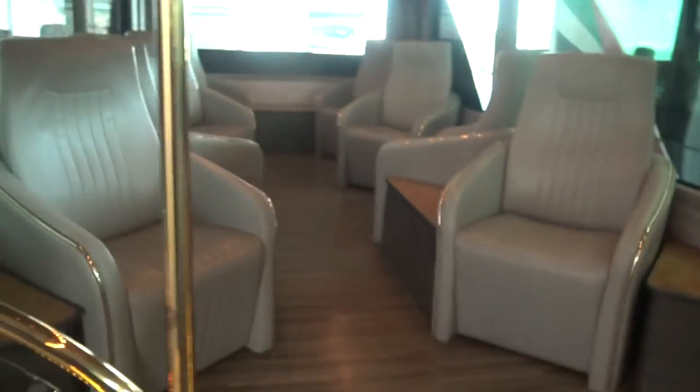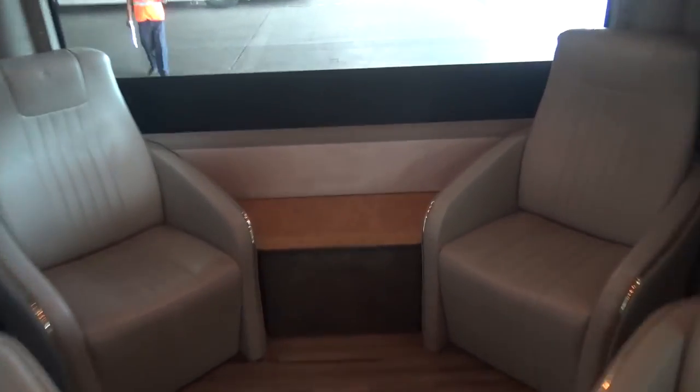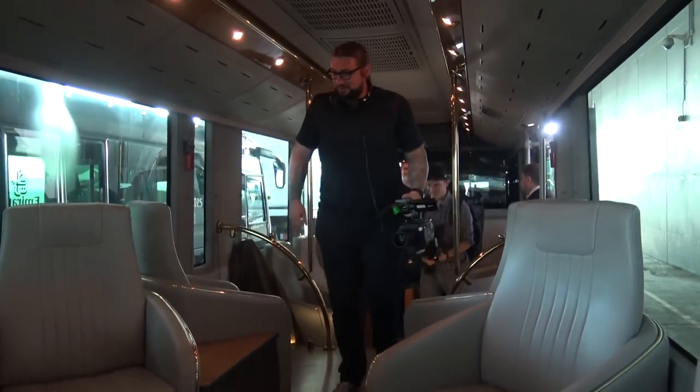Life goals. What's really cool? Check out this. Now this looks like so much Snoop would rock around in, man. Look at this. First class bus action. I'm gonna hit the back. Hit the back. Right here. Look at this. Like so much air con right now.